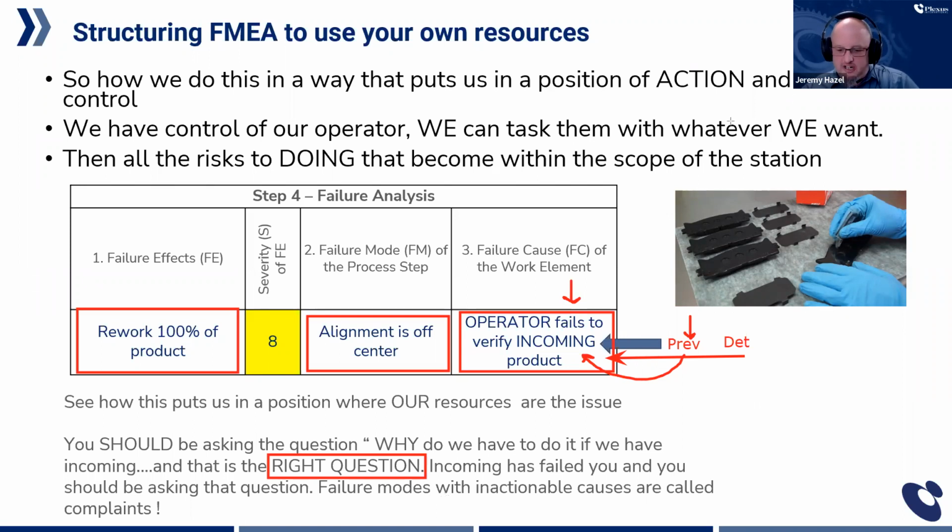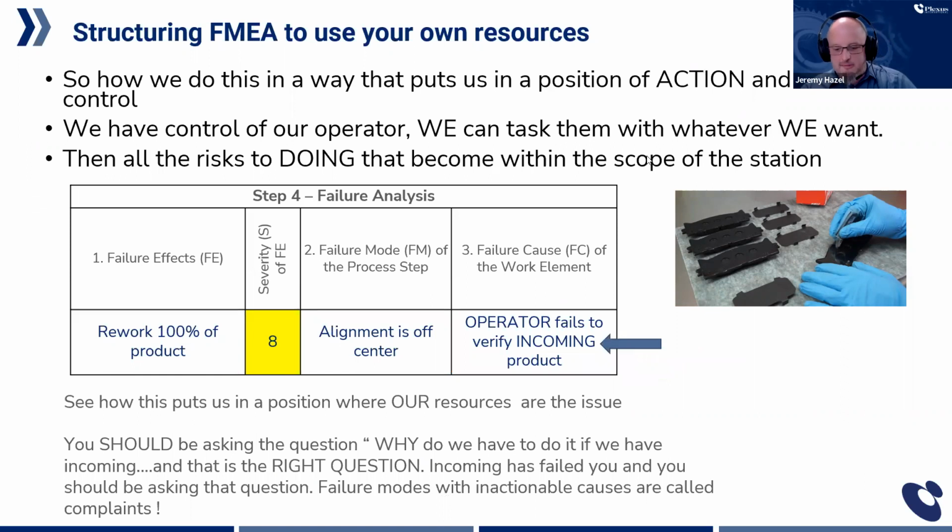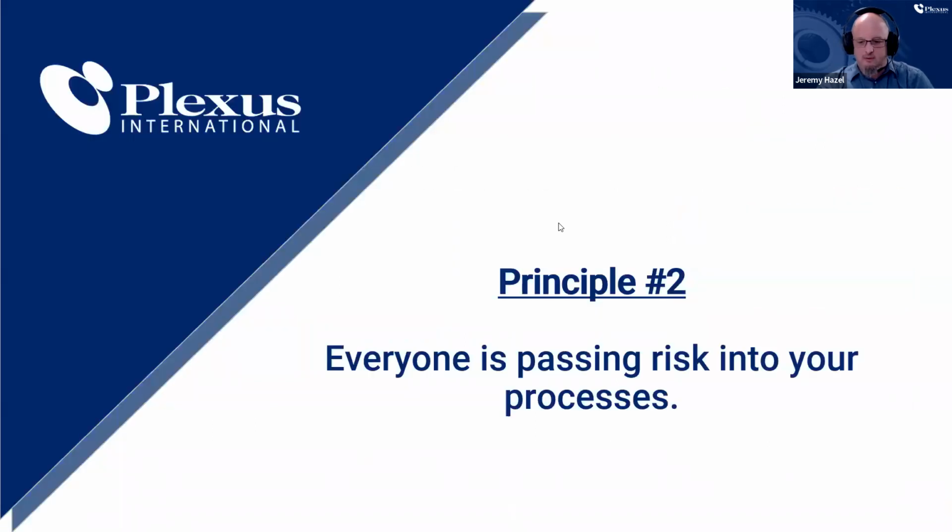Now, let's take a look at principle 2, because now there should be a tremendous amount of, say, anger over the fact that incoming inspection has let you down. But here's the thing that you need to really fully understand. You need to learn to re-look at the PFMEA and understand that everyone is passing risk to you. So if I am on Op 30, everyone introduces risk to me, even Op 20, even incoming inspection, even the supplier. So let's take a look at how this works.